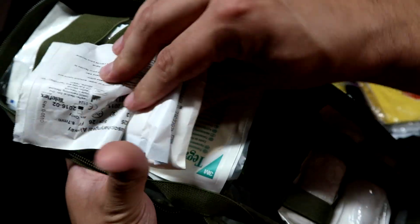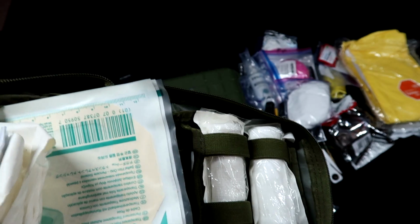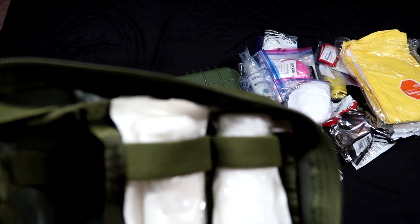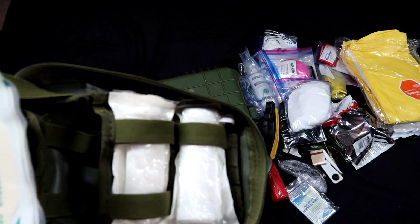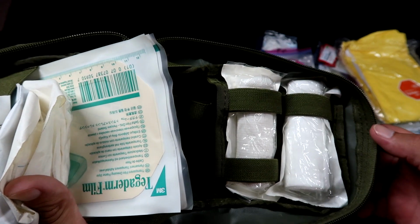I have some large tegaderm dressings here that I could use to make what's called an occlusive dressing. And again, without getting into too many details, it's another chest injury you can get from either getting shot, any kind of chest puncture. You can fall on something, it punctures your chest, blah blah blah.